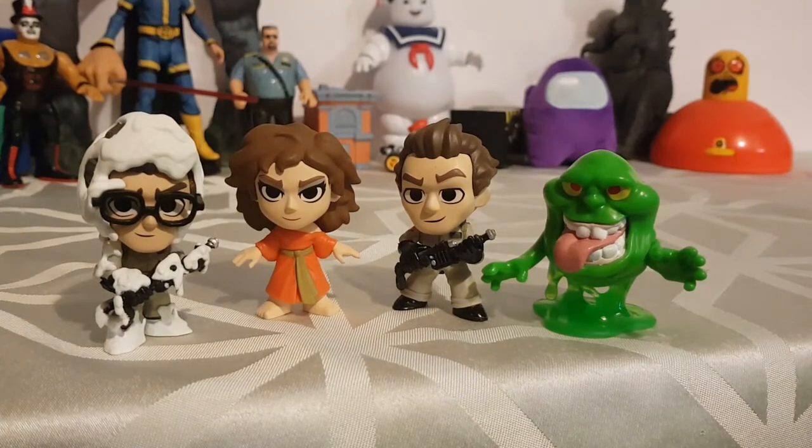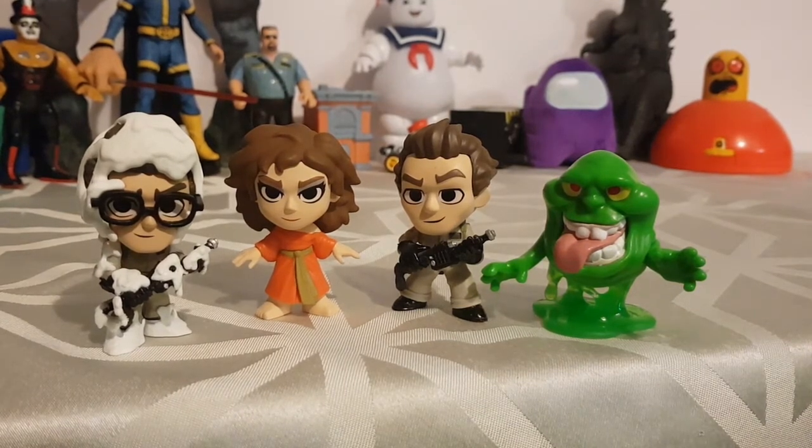Yes, I'm really happy with these 4 figures. I would say these are better than the Titan figures, just because it's focused on the first movie rather than the second movie. I know there was a series based on the first movie from Titans, but you know, these are Funko, and I've got a good Funko collection and a good Ghostbusters collection, so I'm quite happy to have these.